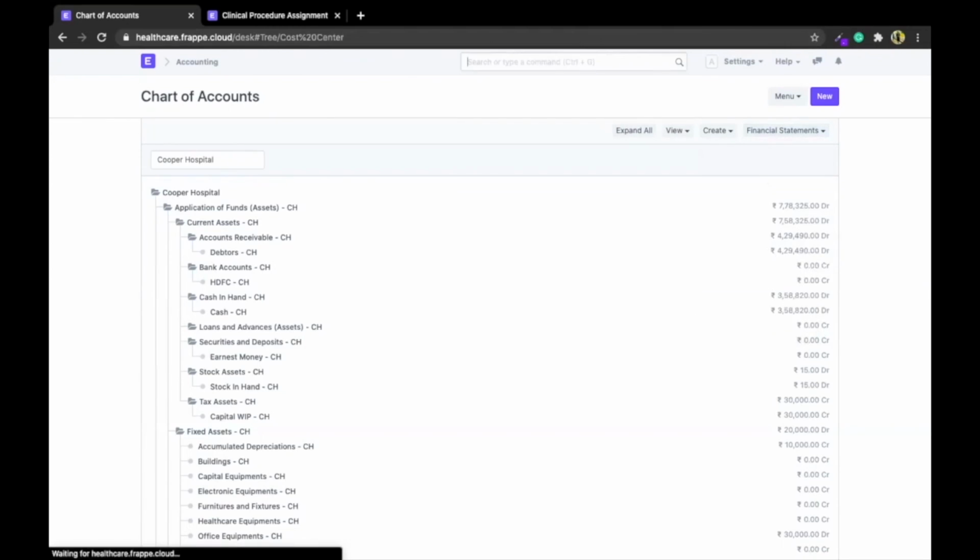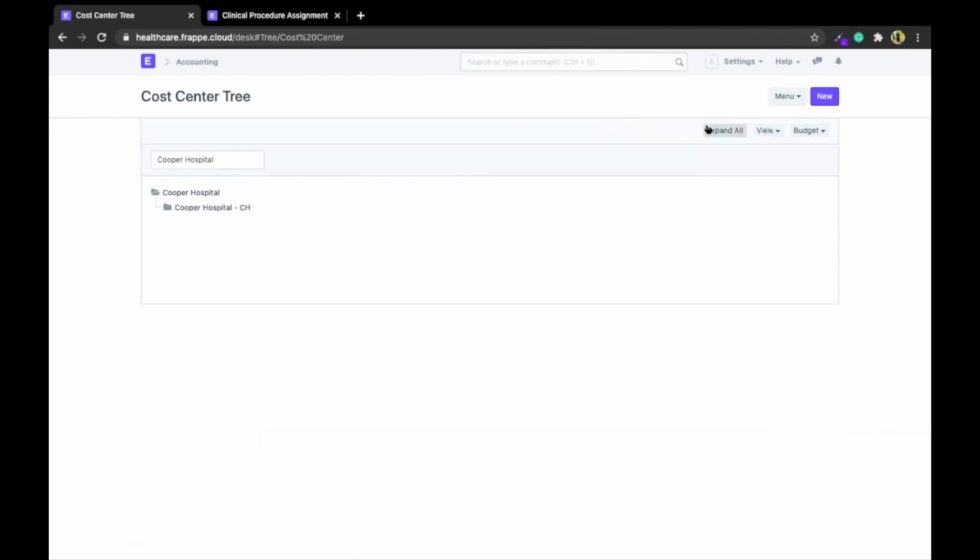When we look at a healthcare facility, you might want to create different budgets or maintain the income and expense against different departments in your hospital. For that, you can simply create cost centers as an accounting dimension wherein you track budgeting and income and expense against various departments. You can use cost centers while creating invoices too.